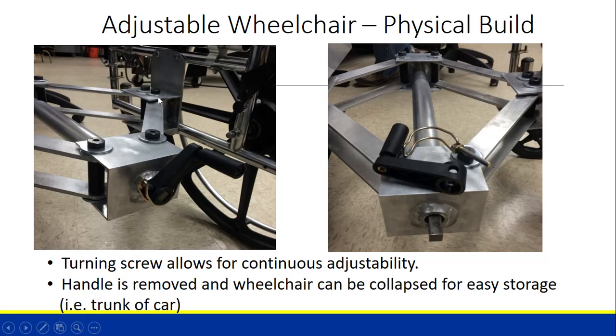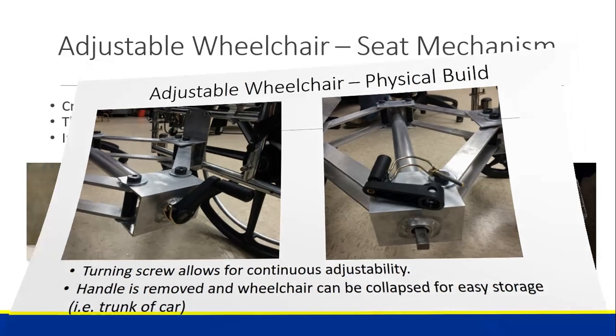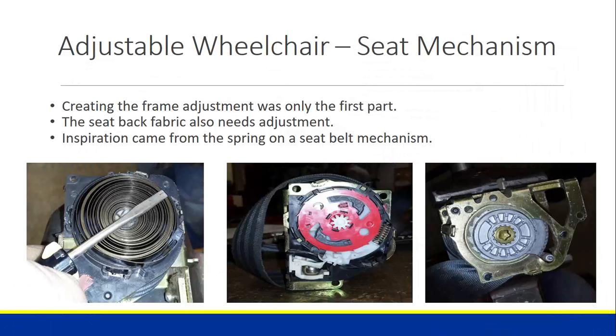So you can see how this was made out of aluminum framing to be lightweight and strong, and also the design of the tubes. You want to make them thick enough so that they don't break or warp, but you need to make them thin enough to consider weight. So it turns out that having the adjustable frame was sort of the easy part of this whole job. Trying to make the fabric on the seat adjust with the frame, that was a much harder part.